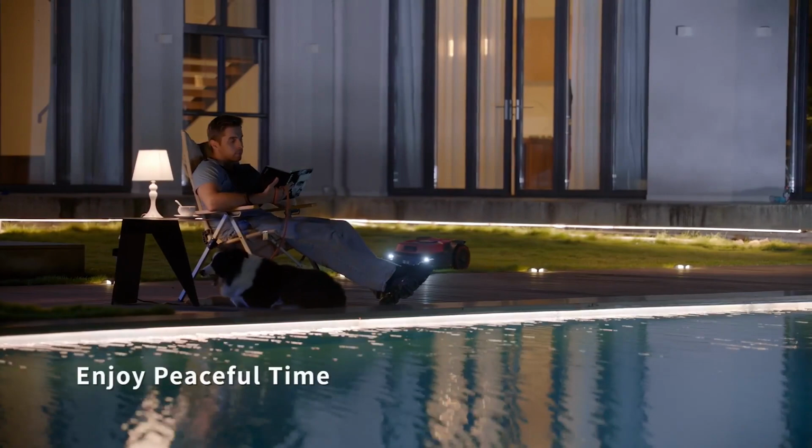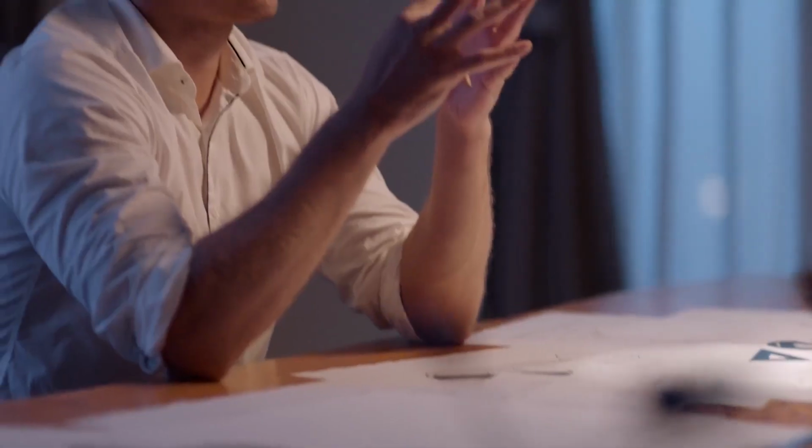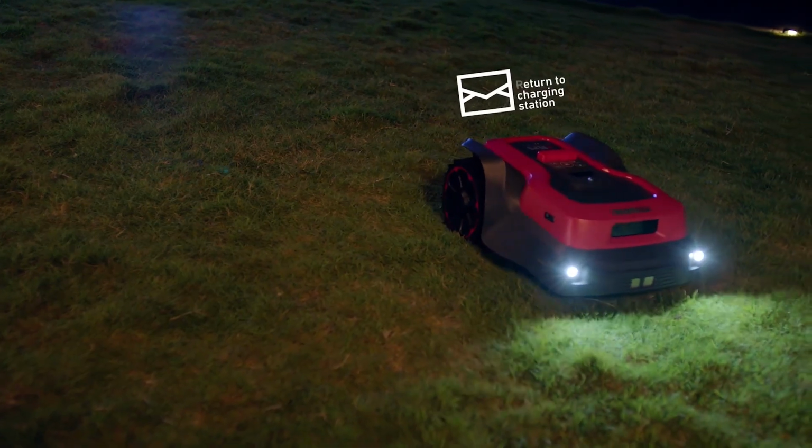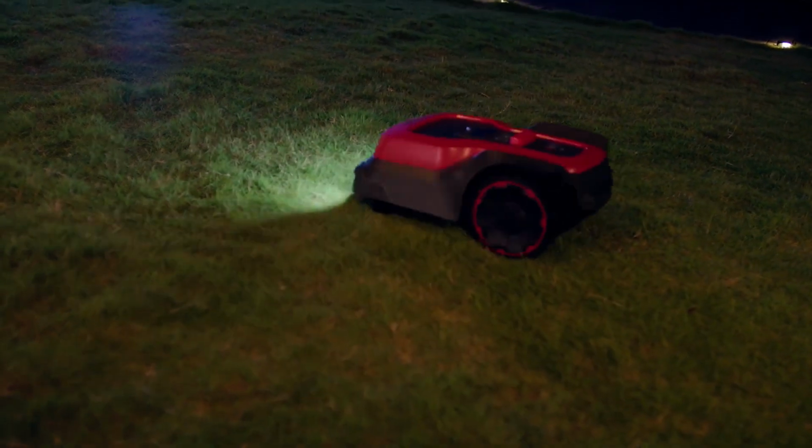Roboup is super silent, so you can still relax in your garden while it's working. "Roboup, please park." "Okay." You can also control Roboup via voice control effortlessly.